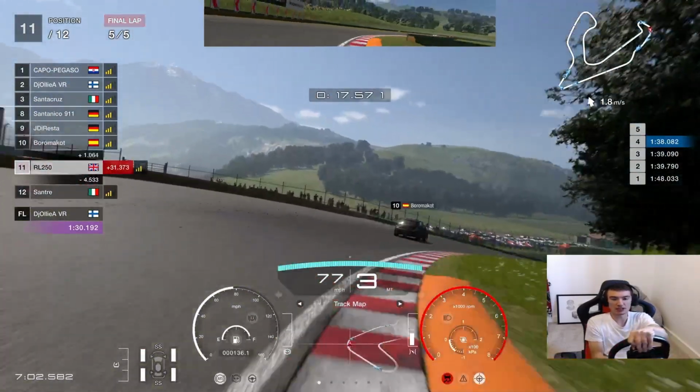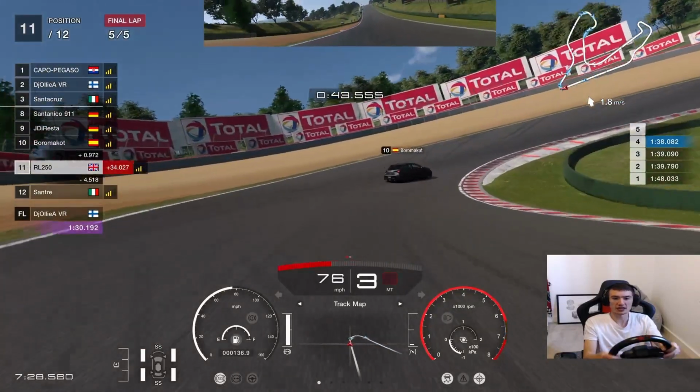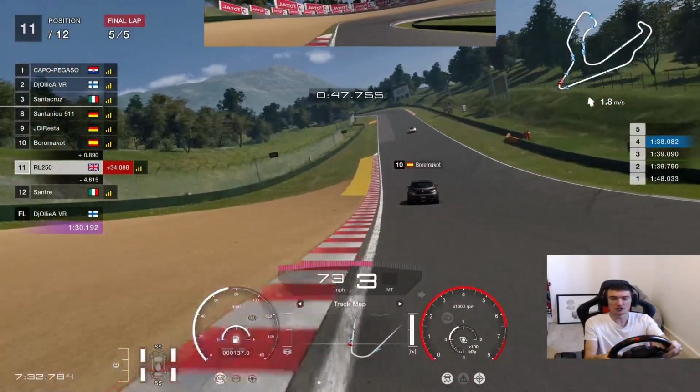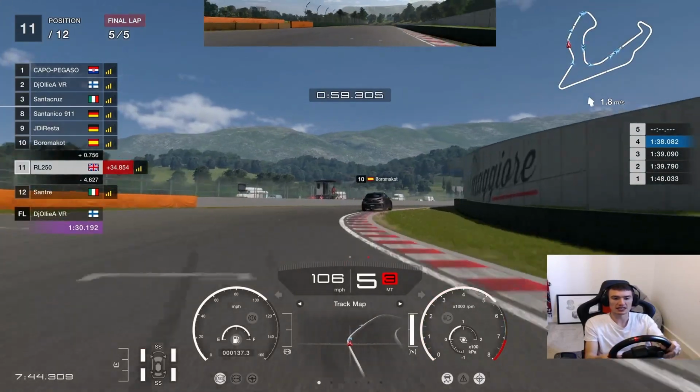Closing ever so slightly to P10. Down the hill. Looking for the 50-meter board. There it is. Get on the brakes. Down into third gear. Holding third gear there. Nice turn through the hairpin. We're going to sort of go here, aren't we, with P10, or for a small amount of time at least.